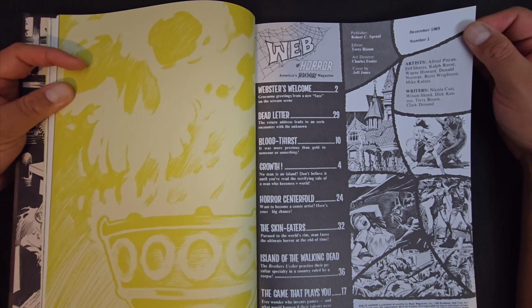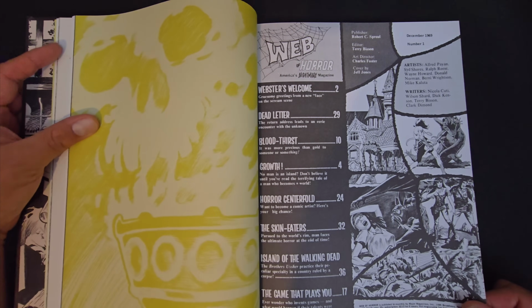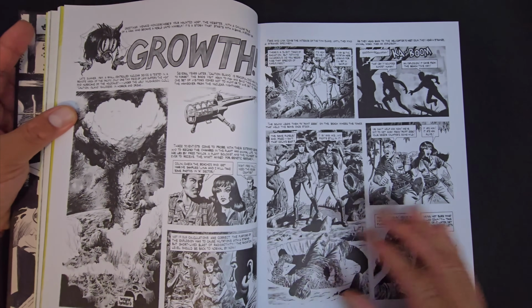Web of Horror, America's Nightmare Magazine. It's so cool. So cool.